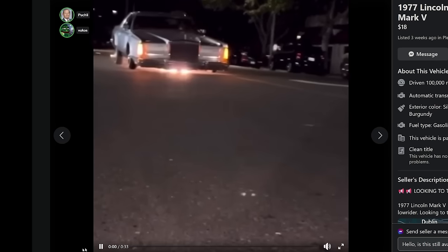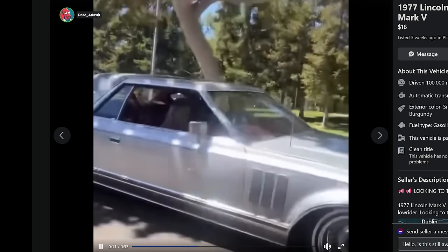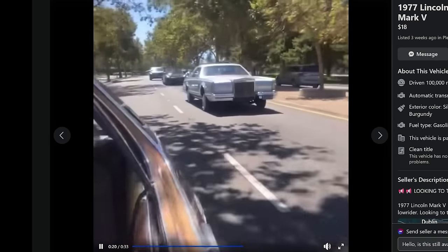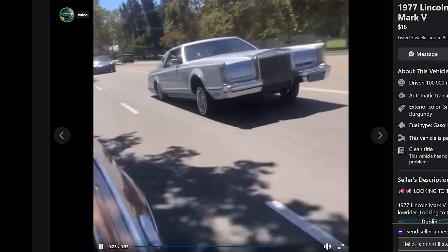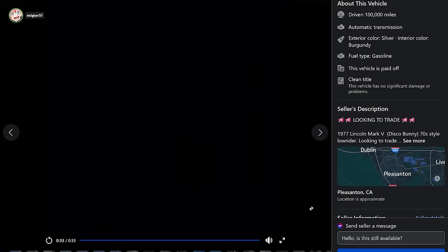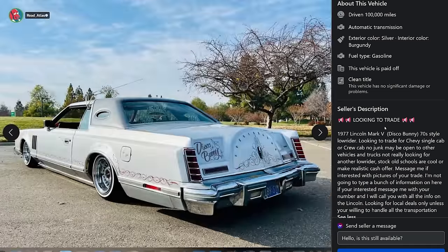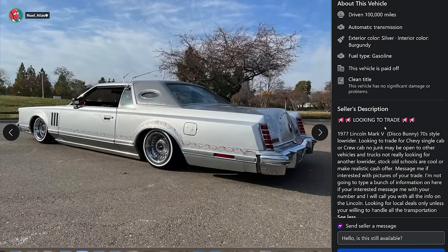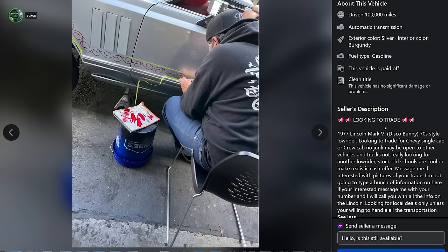Here's a video. Oh, shit. Yes. This is the best marketplace video I've ever seen. I can only imagine that guy told his wife or girlfriend or whoever sitting in the passenger seat, no, this is cool, this is what you do. So he split the front bumper, which looks sick. Oh, it's even got a name like a boat. Look at that. Disco Bunny. The thing is a fucking boat. It really is, but this is sick. I'm not arguing that. That is sick. Damn. Handmade art. Hand pinstriping. Yeah, the lost art.